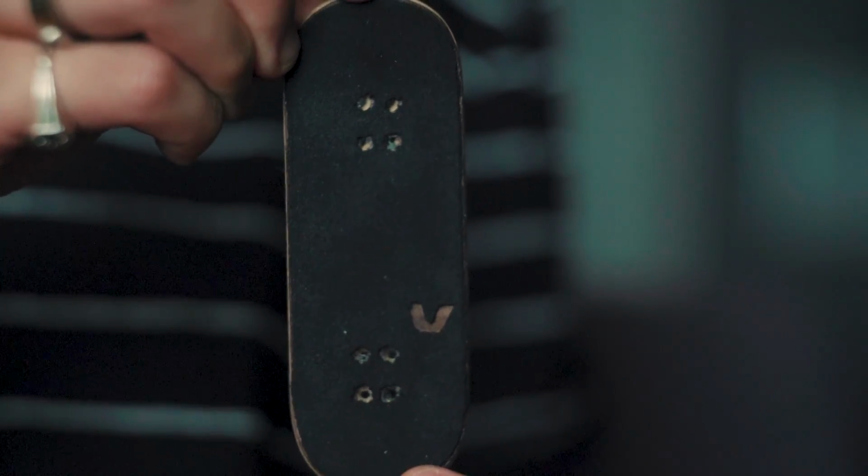I put some mono FB rails on here. These are the Shell series. I'm actually going to take these off and put them on a different deck, but for now these are on this board, and on the back I did a little V design for Villanelle.